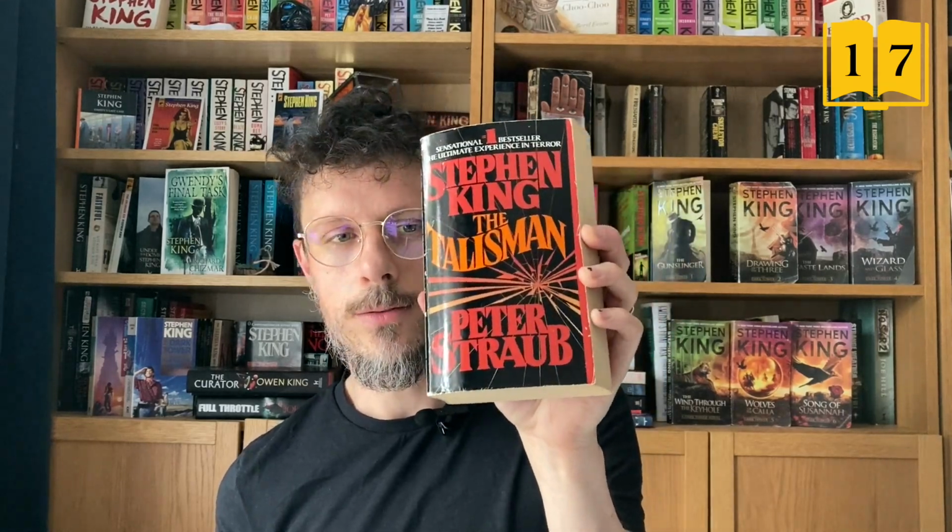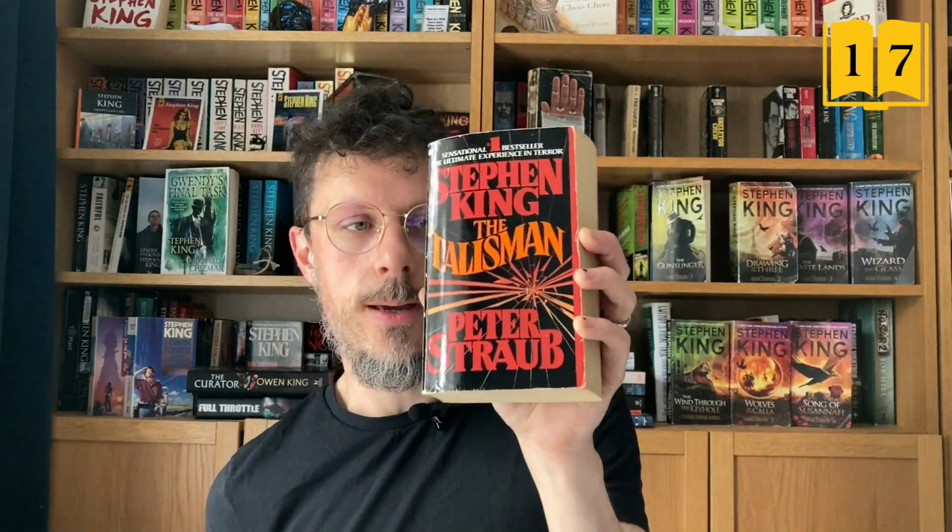At 17, The Talisman. A book I do not like, and yet this cover just does something for me. I mean, it kind of reminds me a little bit of Metallica's logo here. But yeah, I like the colours, I like the design, I like the font, I like this cover. I don't like the book. But anyway, let me know in particular, which is your biggest discrepancy? Least favourite book versus most favourite cover. What in your head is a bad book with a good cover from Stephen King's world? For me, it's this. But let me know yours.